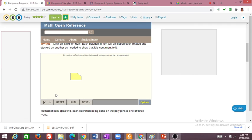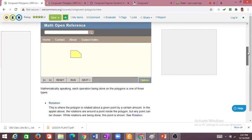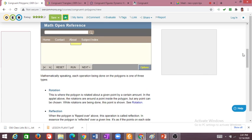So for polygons, as you were saying, the number of sides should be the same, and the number of angles should be the same. Then you need to check that the corresponding angles as well as the corresponding sides are equal. To check whether they are congruent, you can rotate them, move them, take their mirror images, or reflect them. Okay, is that clear?